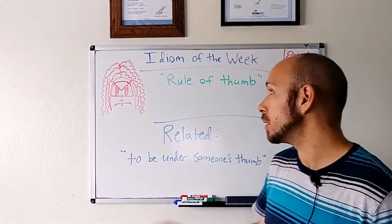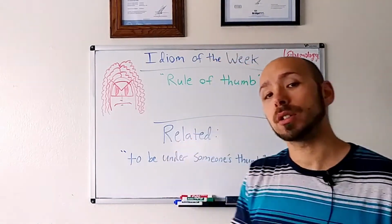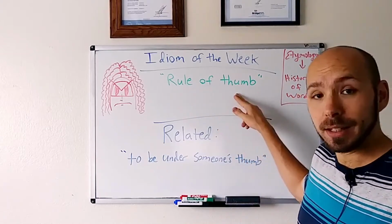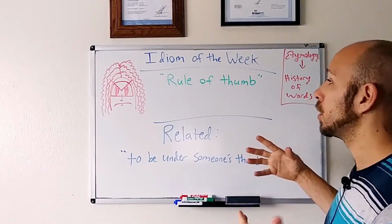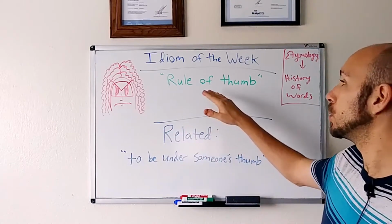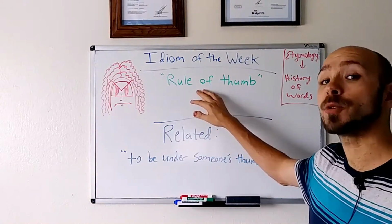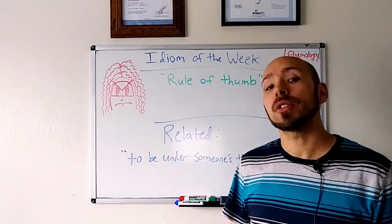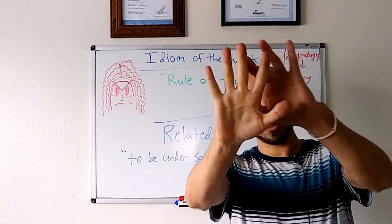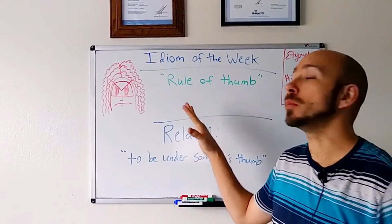Today, our idiom is rule of thumb. As we talked about in the introduction to this playlist, we will be looking at not just the meaning of the idiom, but also different angles that can help us to more deeply learn and understand these phrases. Now, of course, your thumb is this. We have our fingers and we have our thumb. Let's take a look at what this actually means.